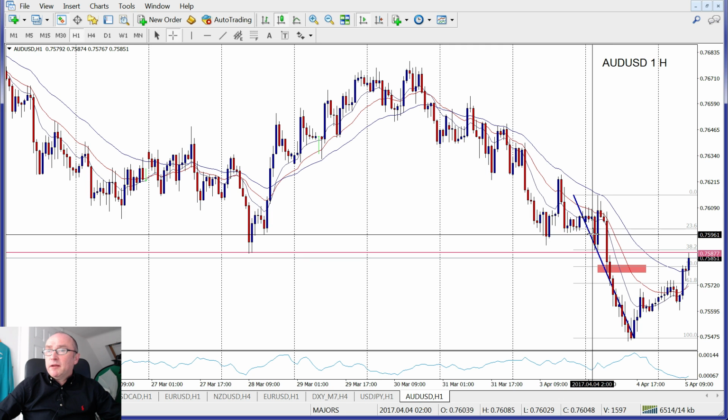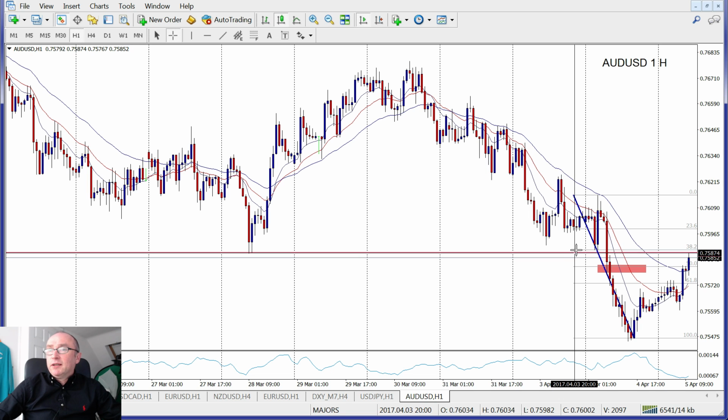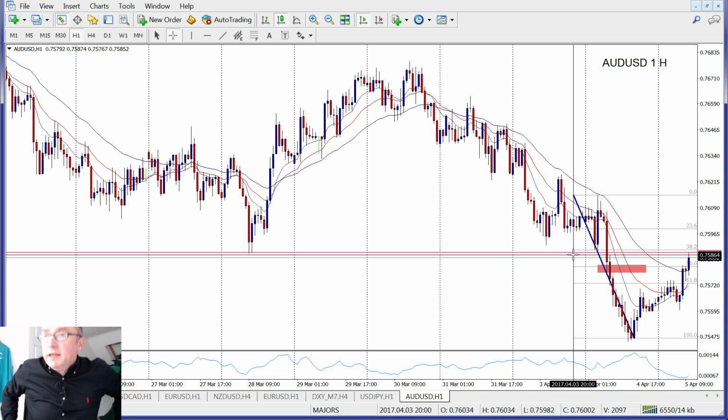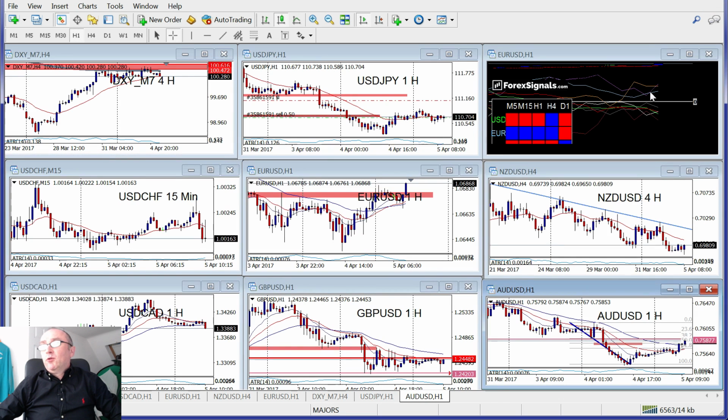You might find some congestion coming into any rallies from here. So I think on a risk reward play, this is a preferred play to the downside. Now, the strength meter, of course, is putting Aussie as the strongest currency at this moment in time. But I'm looking at the longer time frames for the view of strength over weakness.